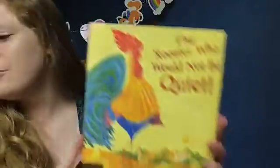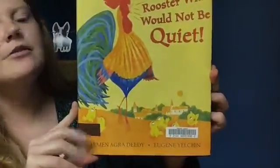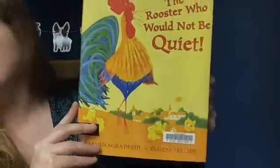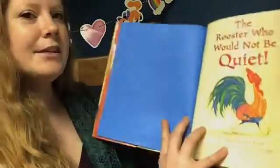Okay, our second book. I love this book so much. This book is called The Rooster Who Would Not Be Quiet. It's by Carmen Agrasidi, and it's published by Scholastic Books. Let's see how sound is used in this book.